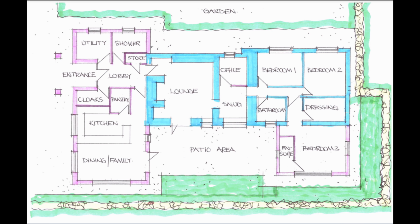So as you can see, basically the garage on the left is completely gone. I'm going to knock it down, and we're going to build a whole extension on that left side of the property there. Now, there's also an extension that's going to be built on the right side of the property where the last bedroom that we looked at is.